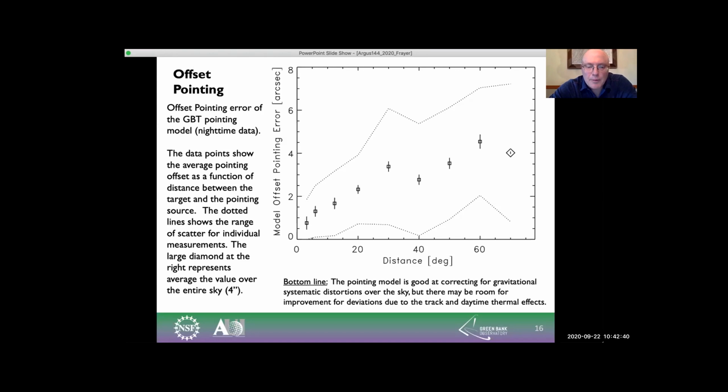And I would argue that our model is pretty good at correcting for the large scale gravitational distortions all over the sky, but we can probably make some improvement due to small track variations. We see that we have issues with the track now. In fact, the track's going to be shut down and have some concrete work done on it in the coming weeks. And also, we probably need to do a better job with the daytime thermal effects. And once we get LASSI up and going and push LASSI into daytime observing, we will have to address this.